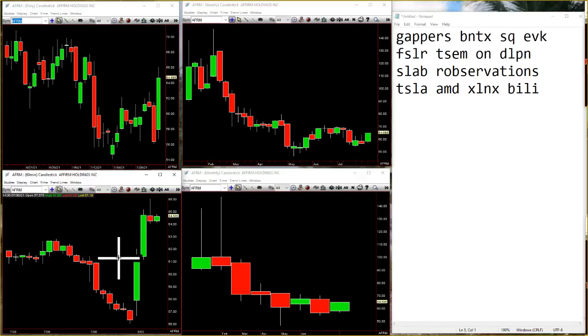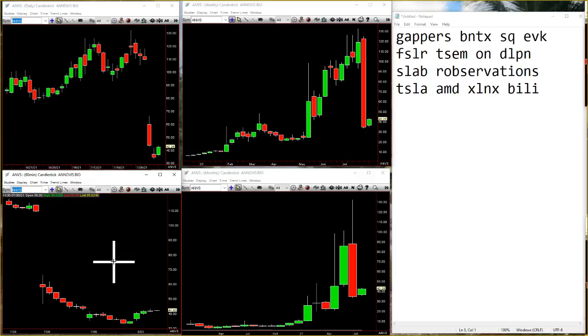If we go to ANVS, ANVS, after getting pummeled trying to go 2-2 day reversal, have a nice little move off the opening, but we'll see. Looking for signals above this 41.50. You're there right now. Handily going to be an inside week, but just a little bit of good movement in there.